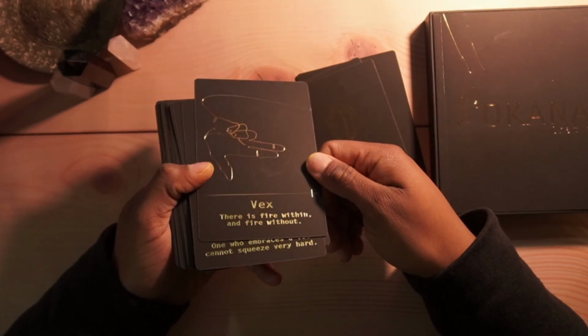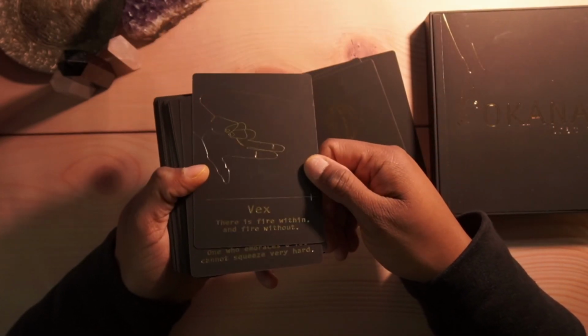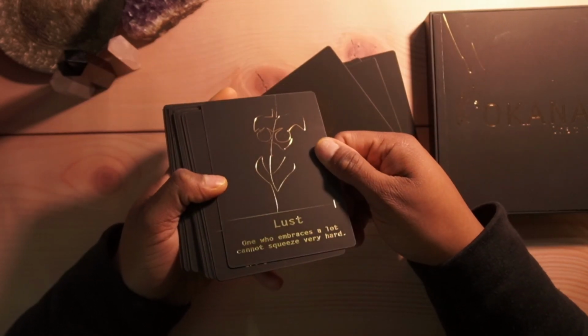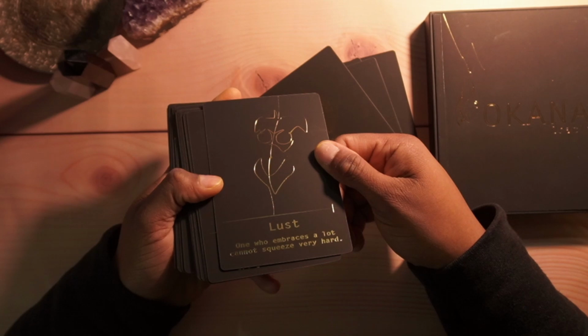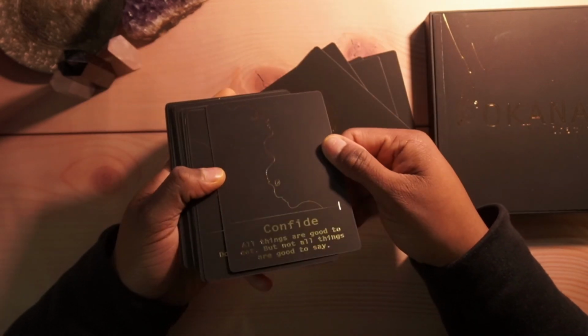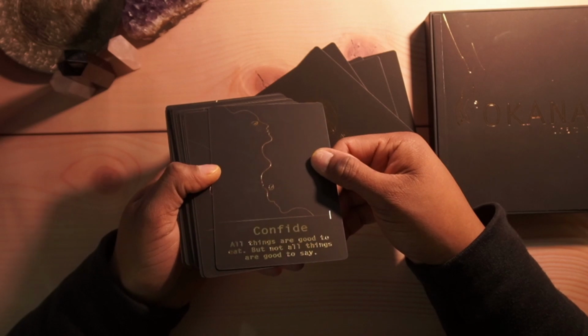Vex. Lust. You guys can read that. Confide.